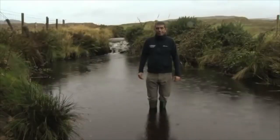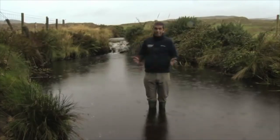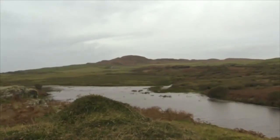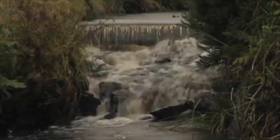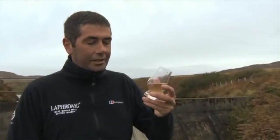So here we are in the Kilbride stream on its way to the distillery, and this part behind us here plays a big part in Laphroaig's history. Recently, this land has now been used to become the plots for the Friends of Laphroaig too. So the peated water supply is one of the things that makes us unique.